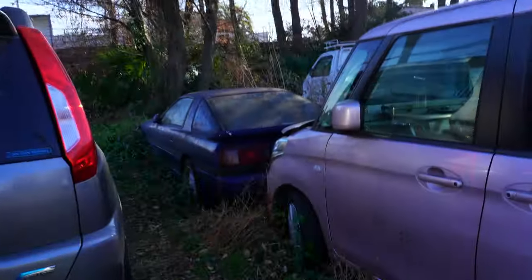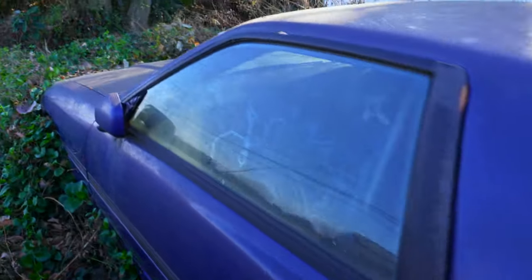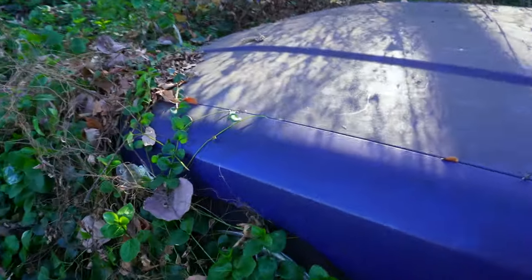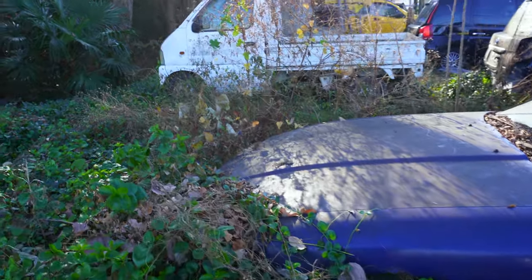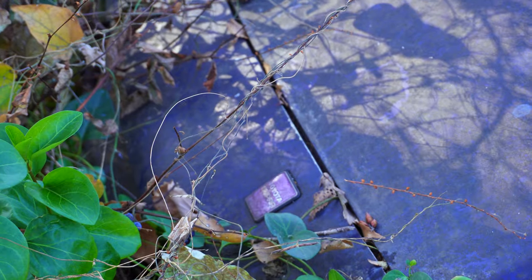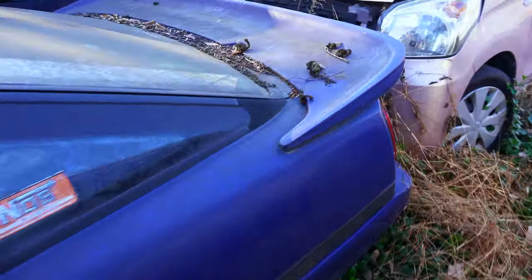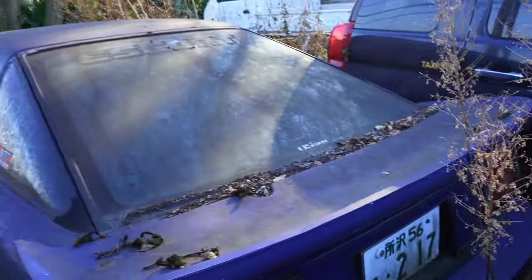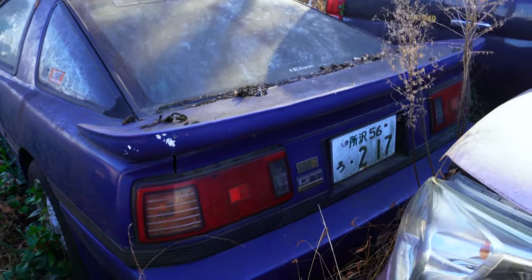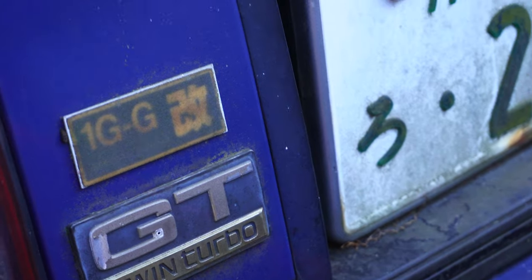So it's located here in this area, and here we have an abandoned Supra that's pretty pimped out. I wonder who owns this. It's got that rare badge up on the front. And it is a twin turbo, looks like one of those high-speed racing Supras back in the day. Here we go, twin turbo 1JZ.